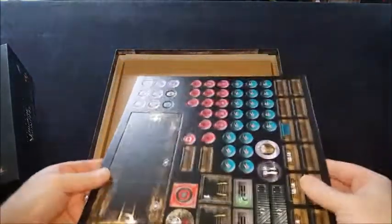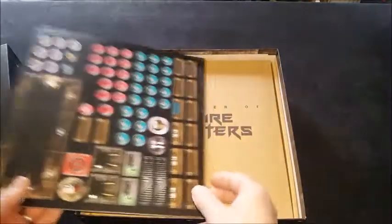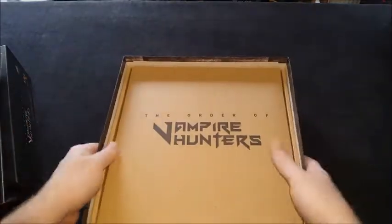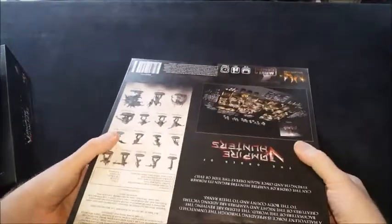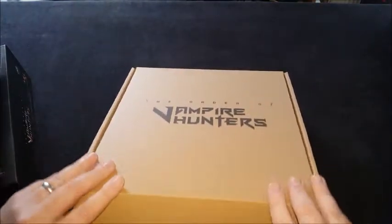And we've got counters, tokens, 2 sheets of those, and then basically we've just got a pile of miniatures, it looks like. So the box is empty. Crikey, there's going to be a lot of miniatures in this game, so we'll just open it up and have a look.